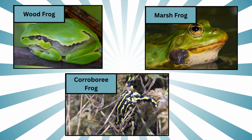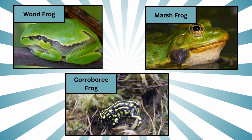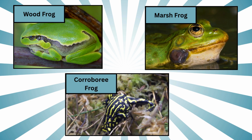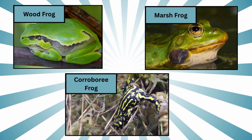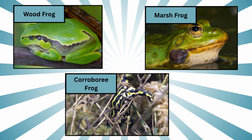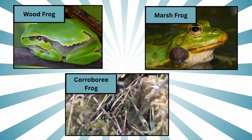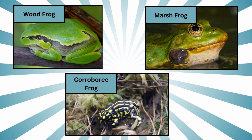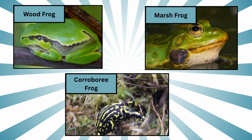Wood frog, Lithobates sylvaticus, native to North America, including Arctic regions. Fact: it can survive being frozen solid. In winter, the wood frog's body freezes up to 65% and its heart stops. Thanks to a natural antifreeze, glucose in its blood, it thaws out and comes back to life in spring.